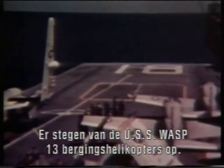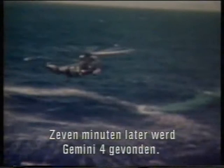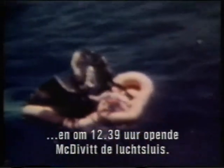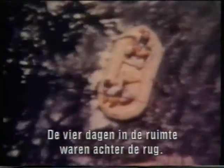During re-entry, the USS Wasp launched 13 search and recovery aircraft. Gemini 4 splashed down at 12:13 Eastern Standard Time, June 7, 1965. It was sighted by a search aircraft 7 minutes later. Navy frogmen swiftly attached the flotation collar, and at 12:39, Command Pilot McDivitt opened the hatch. Both men took a deep gulp of fresh air. 4 days in space had ended.